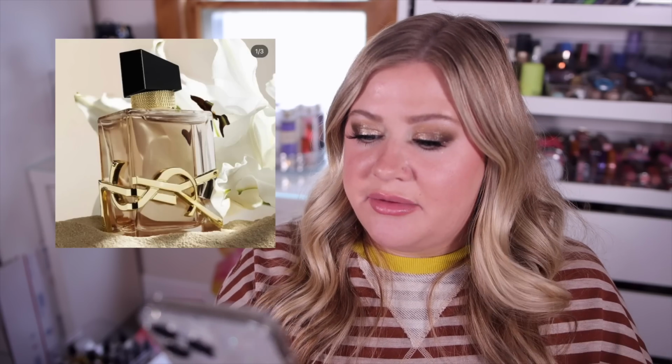I did smell some of these in Sephora the other day, but YSL came out with a new Libre perfume. I feel like I always say this wrong. I feel like everyone pronounces it differently, but it's called Flowers and Flames from them. It has top notes of lavender and bergamot, middle notes of lily, orange blossom, lavender, palm tree, and coconut, and base notes of vanilla. Personally, I smelled this in store.